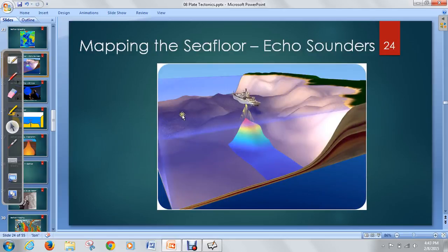What sonar does is it allows a ship to send a sound wave down, and then that sound wave bounces off of an object like a submarine or the seafloor and reflects back. Based on how long it takes that sound wave to go down and back, you can determine how deep that object is. Obviously, this was developed as a war mechanism to detect submarines and things like that.